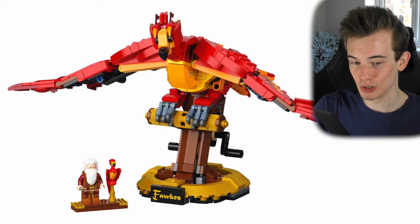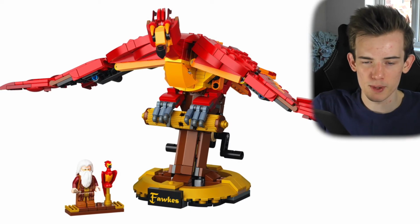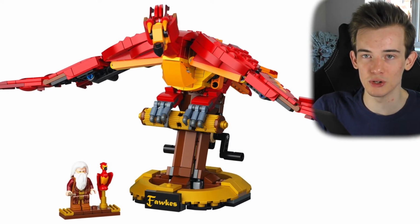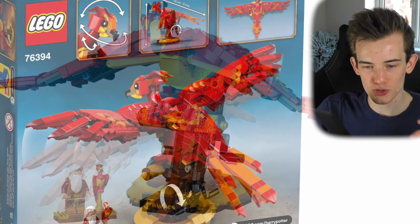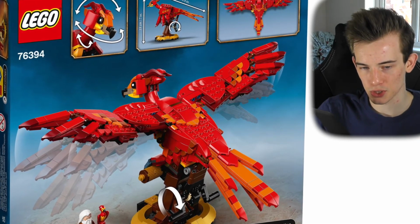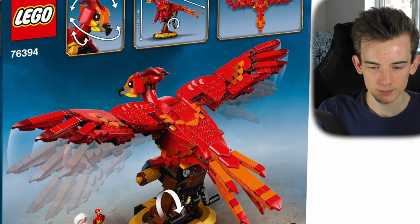I think this just looks absolutely fantastic, and it's definitely taken inspiration from the previous buildable Hedwig set, which I think this would look really good on display next to. There is a lever that you can crank which does move, I presume, his wings, and his head is also adjustable, it looks like, from the back of the box.